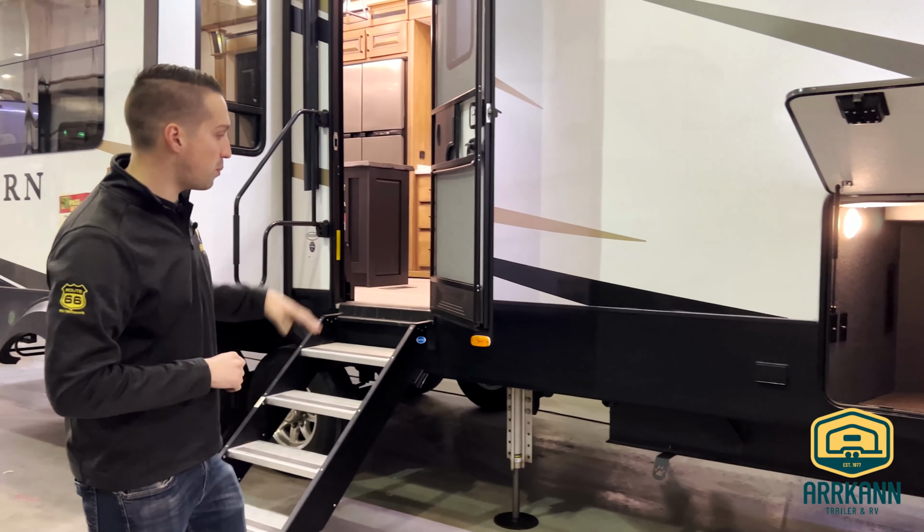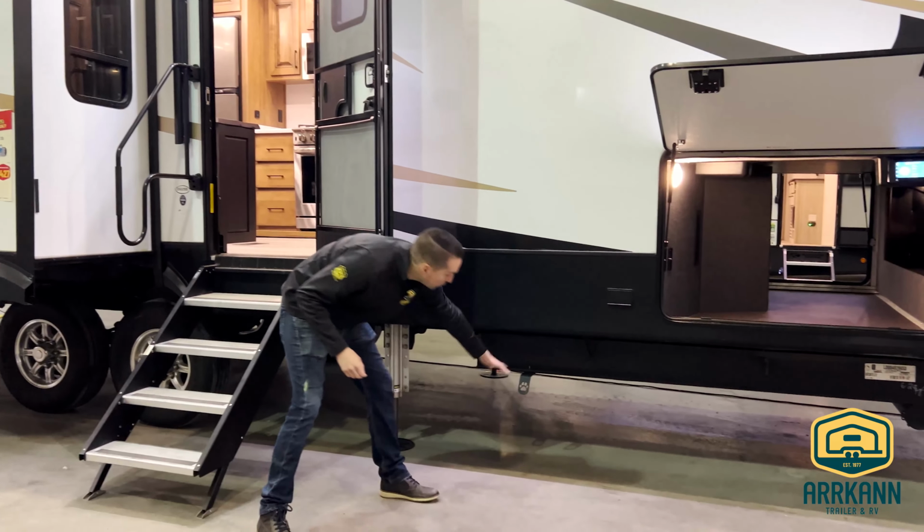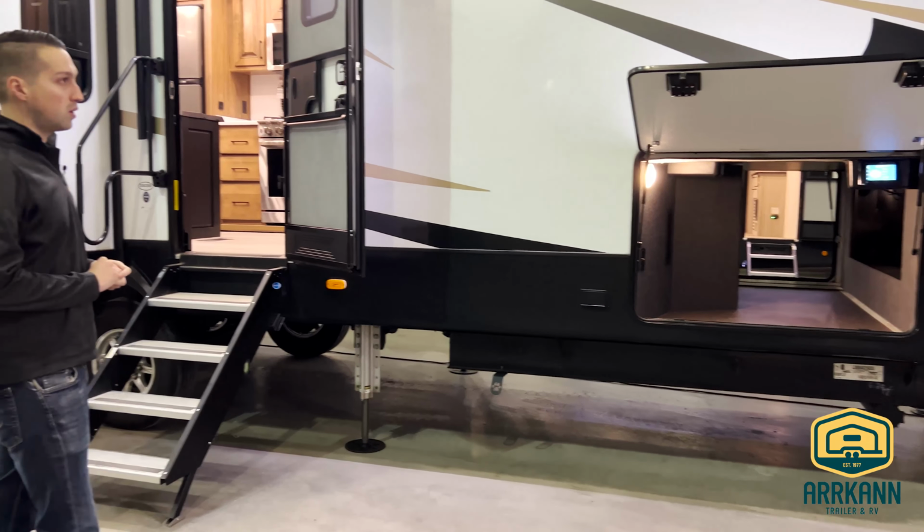You can see on the BigHorn here, they use the drop frame. So that's this extra framing that you see here. That's how you get the huge basement storage, okay? One of the largest in class.